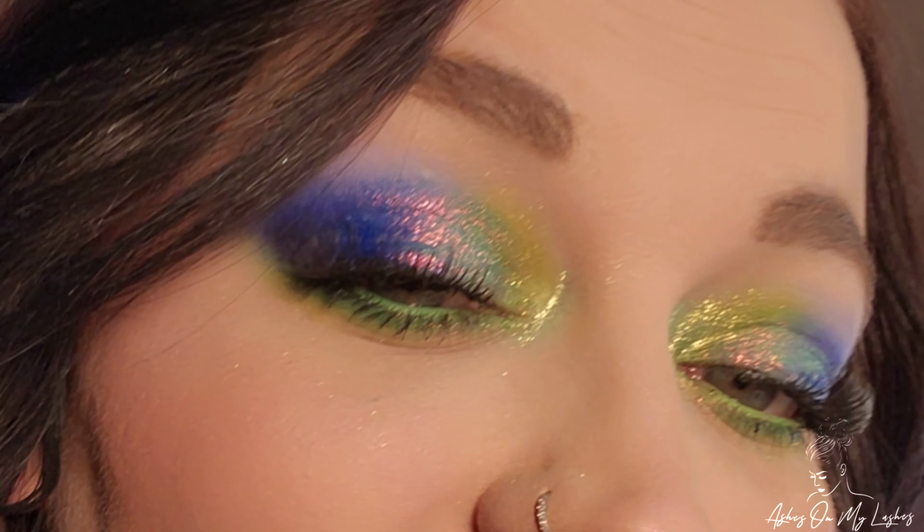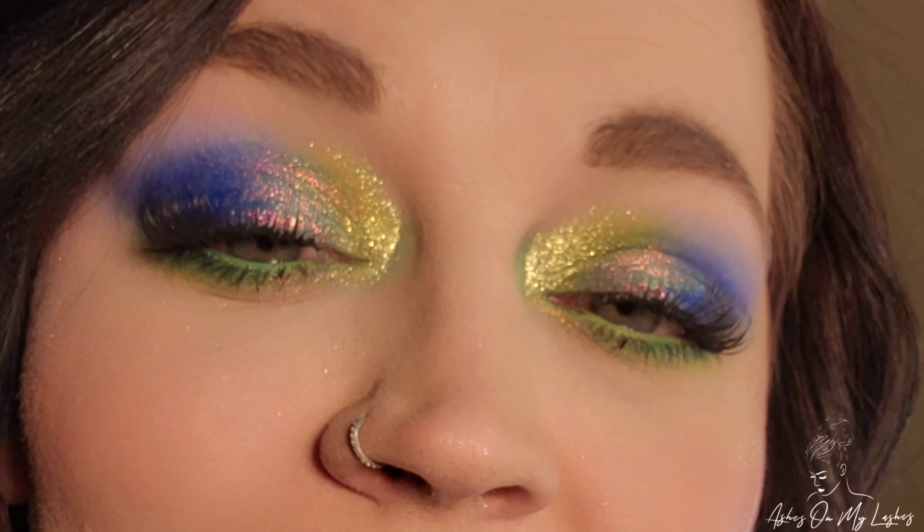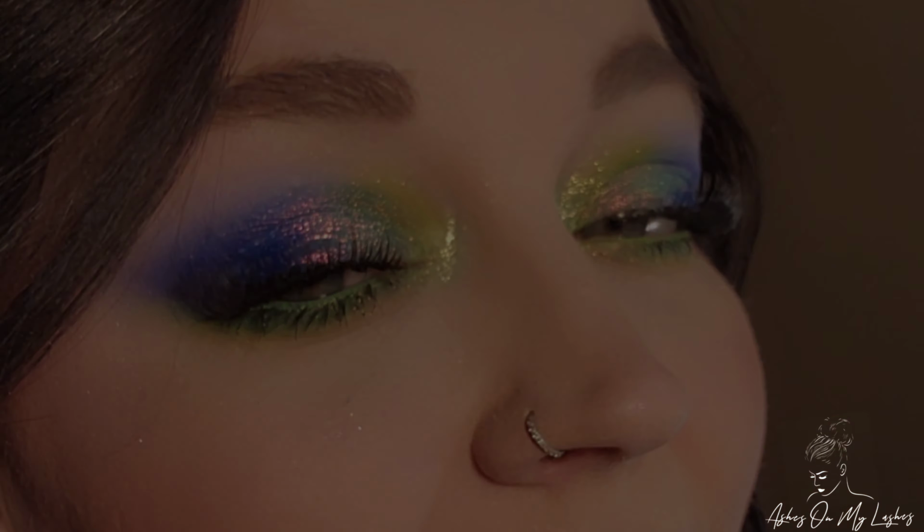This eye look is freaking stunning, and I'm so happy that I did this makeup bingo. The liner that I'm using in this look is ColourPop, and it's in the shade Electric Daisy. I think this might be my favorite makeup bingo yet.